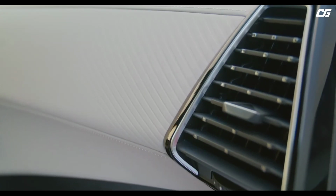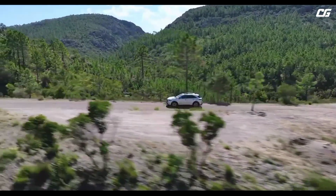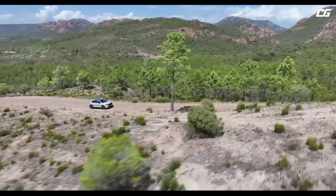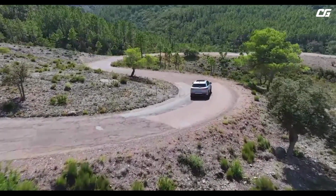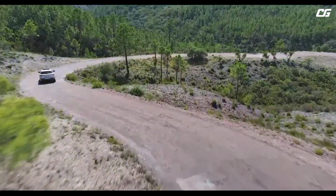All hybrid systems are linked to a new 14.2 kWh battery whose charging time is about 2 hours on a 7.4 kW charger. New DS7 is still offered with a BlueHDi 130 diesel engine mated with an 8-speed automatic gearbox, featuring a variable geometry turbo and high-pressure direct injection. It has all the latest technology for consumption homologated at 5.5 liters per 100 kilometers and CO2 emissions of 143 grams per kilometer.